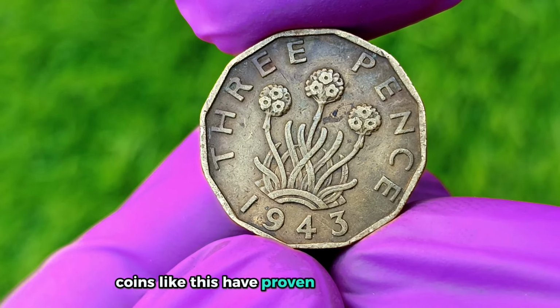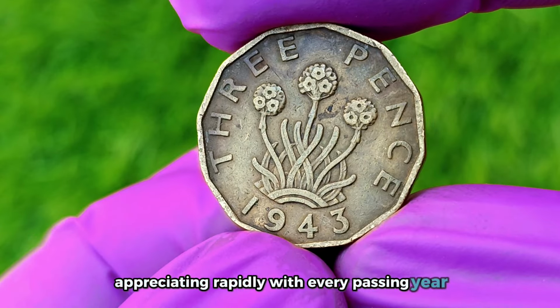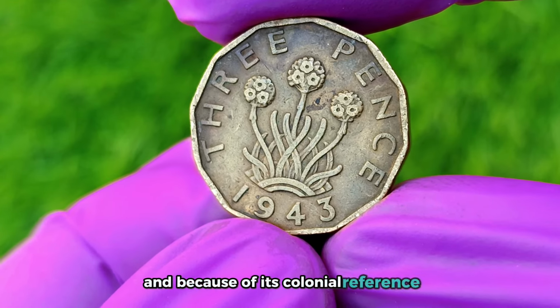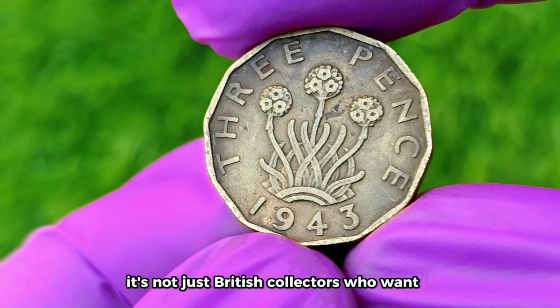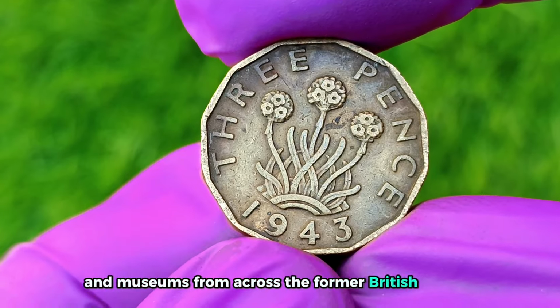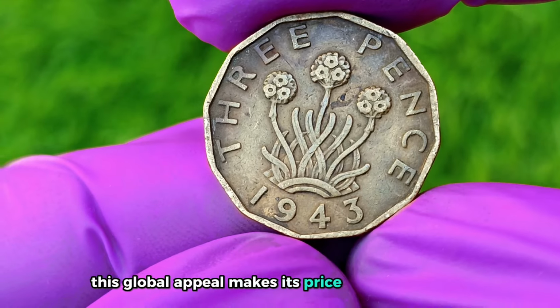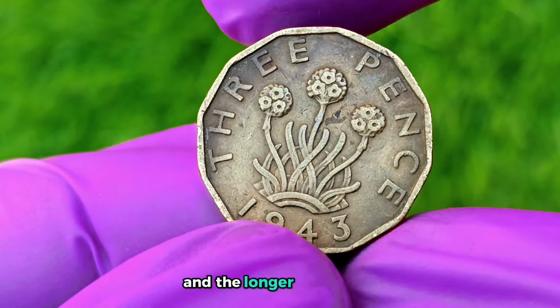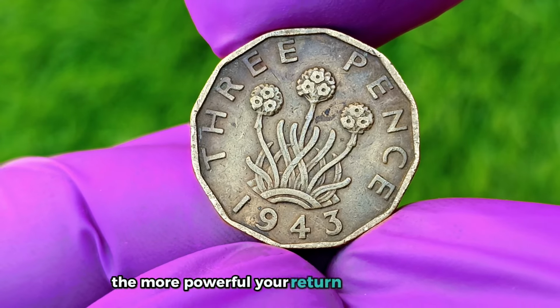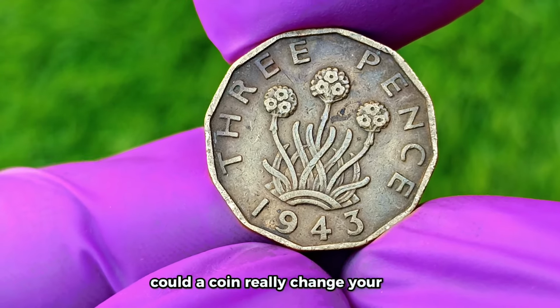Coins like this have proven to be bulletproof investments, appreciating rapidly with every passing year. And because of its colonial reference, it's not just British collectors who want it. It's being chased by investors and museums from across the former British Empire, from India to South Africa. This global appeal makes its price soar even higher, and the longer you hold it, the more powerful your return could become. You might be wondering, could a coin really change your life?